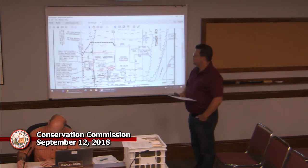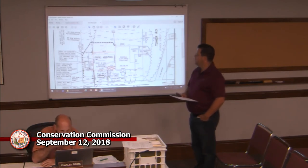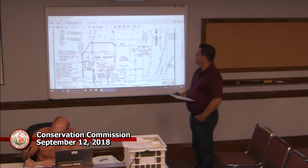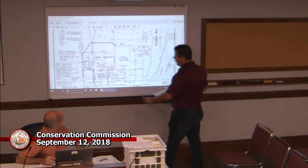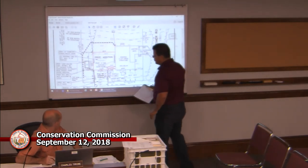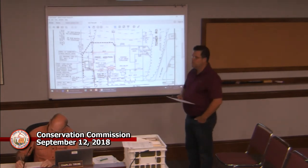Where the commission usually likes to see some sort of drainage mitigation, even though we really have very limited increase in impervious area, we are proposing a 1,000-gallon dry well to capture any new runoff from this addition. There'll be no trees cut within 100 feet of the wetland area. There is one tree just outside the 100-foot buffer, a 14-inch tree. It's not a street tree. It's on their property. That will come down because that's where the driveway is going to be located.